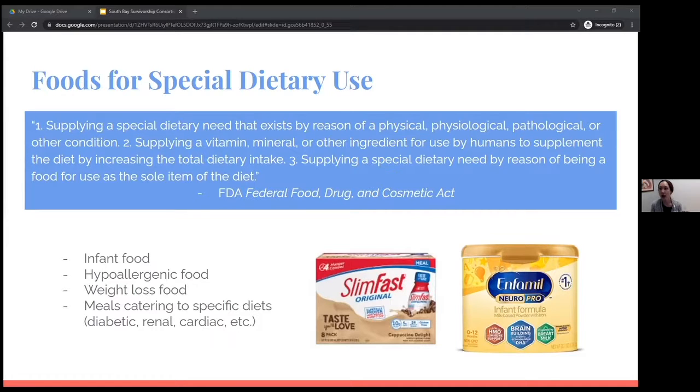Weight loss foods or weight loss programs. So I put there like Slim Fast, or if you buy like Zone bars or any of those things that are part of a specific diet program, those would be considered foods for special dietary use. And then also, through several different organizations, you can find meals that are specifically designed for patients who need a diabetic diet or are receiving dialysis and need a specific renal diet, kind of all these different restrictions that might be in place because of a medical need. These would all fall under the category of foods for special dietary use.